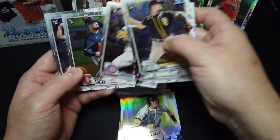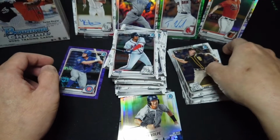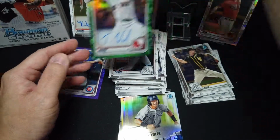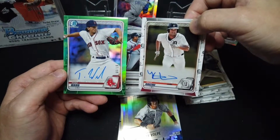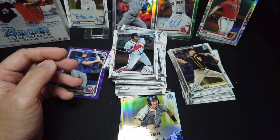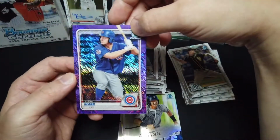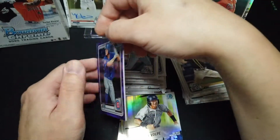Alright. So let's go over really quickly all the rookie cards that I got. Tsutsugo, Nico Hoerner, Logan Allen, Alzolay, Yu Chang there. And then also I got this out of 499 card there. The two autographs that we got were Riley Greene and Thad Ward. Very nice looking cards. Keegan Akin, also 465 out of 499. And then I got this, not sure what you call this refractor, but very shimmery refractor here.